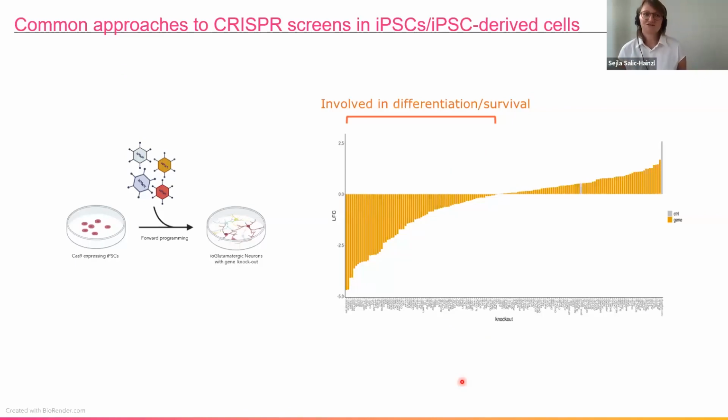I'd briefly like to touch on how those CRISPR screens with iPSCs have been done before, and why we think that it actually matters to introduce CRISPR perturbations already in differentiated or in forward programmed cells. So for a long time, researchers have been generating Cas9 expressing iPSCs, but the difficulty was, of course, to deliver the guide RNA in the differentiated cells, or even to scale those protocols so that many guides can be delivered at the same time.